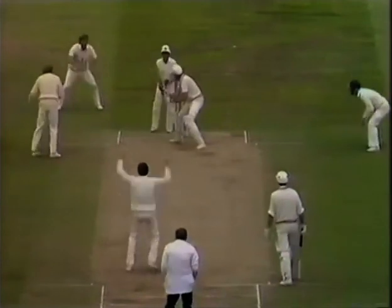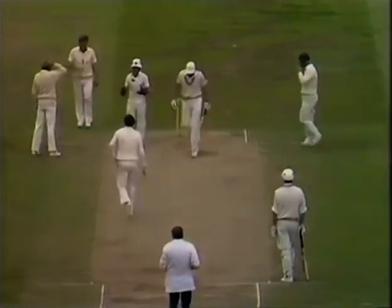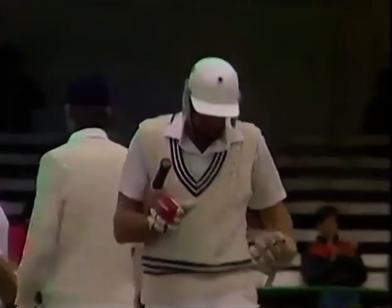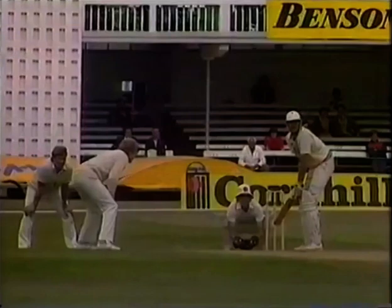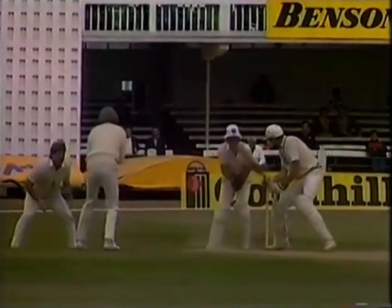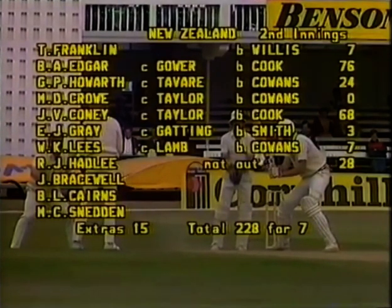And he's gone. And Coney was slightly reluctant to go, so he hit the ground, but he's hustling off the field now. And he went for the chop square there, very close to him. It got him tucked up. So natural disappointment there at being dismissed. 228 for 7 New Zealand.